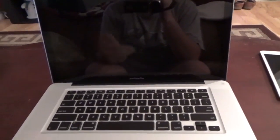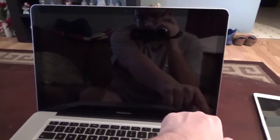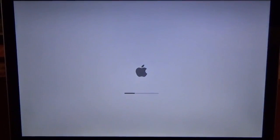So let's go ahead and boot it up. Watch how fast this thing boots up now because it has an SSD in it. It's insane. Here she goes. No startup chime for some reason. I think the volume's turned down. Whoa, we went out of focus. Look at how fast this thing boots up.